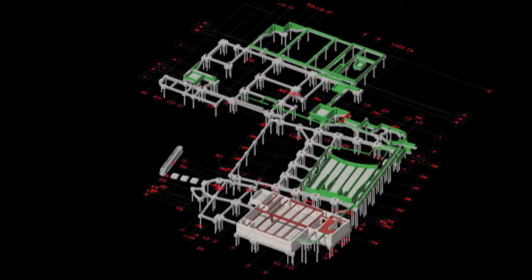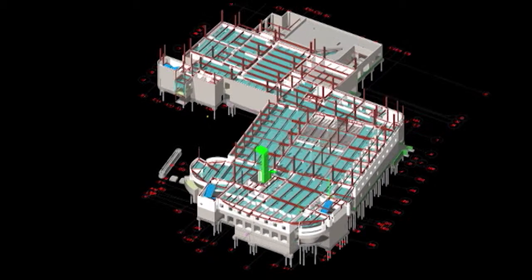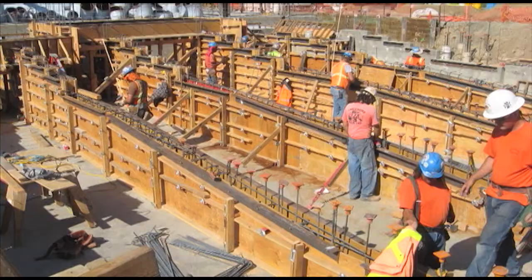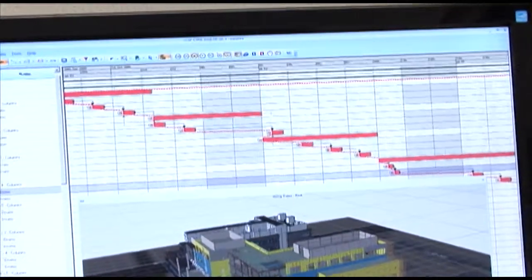BIM exposes issues on a project well before they become expensive problems. For the Crocker Art Museum, Rudolph and Sletten used the 3D model to identify waterproofing system questions. Together with the design team, we quickly arrived at a new approach, eliminating what would have become a costly change. Rudolph and Sletten provides the highest level of BIM services to our customers.